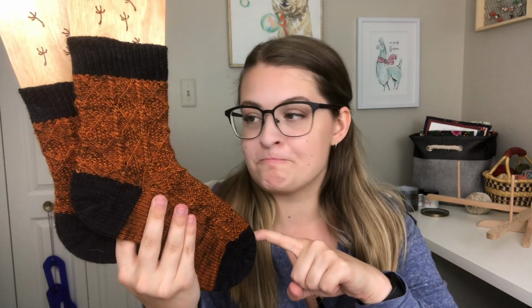This is from Hey Sister Yarn Co., who is not dyeing anymore. But this was a club colorway anyways, so even if they were, you probably wouldn't be able to grab it. So this beautiful orange is Fire Swamp, and the mini was called Dread Pirate Roberts. Anyways, 75-25 base, really pretty, really squishy.